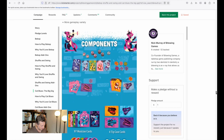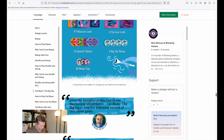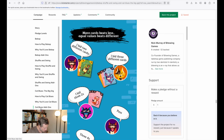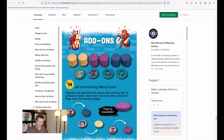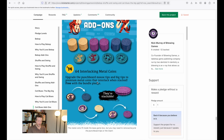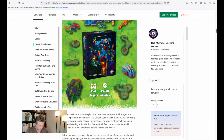So here is a look at those components. And again, Alicia Giroux is doing the art on this one as well. So that's what we're seeing for Cat Blues, The Big Gig. And I think there's one add-on, which are these interlocking metal coins. Again, this is like a bidding game, and so it's nice to have things that are tactile and stackable, and just coins that will be easy to use in a negotiation or bidding game where the money's going round and round. So let's go back and take a look at the video, and then we'll look at the various pledges.